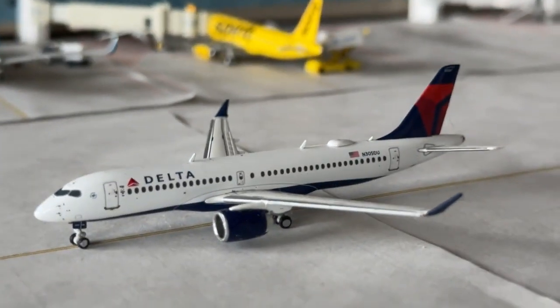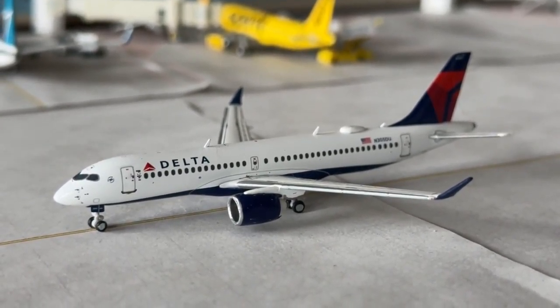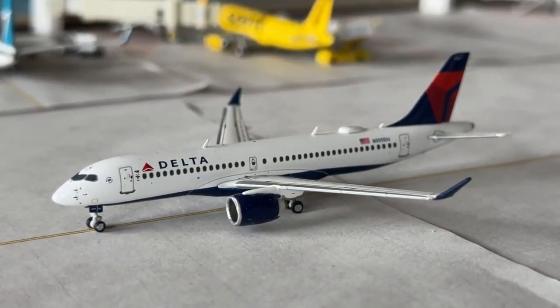Taxiing in after landing, we have this Delta Airlines Airbus A320. This is coming in from Minneapolis-St. Paul, and now it's heading out to Salt Lake City.